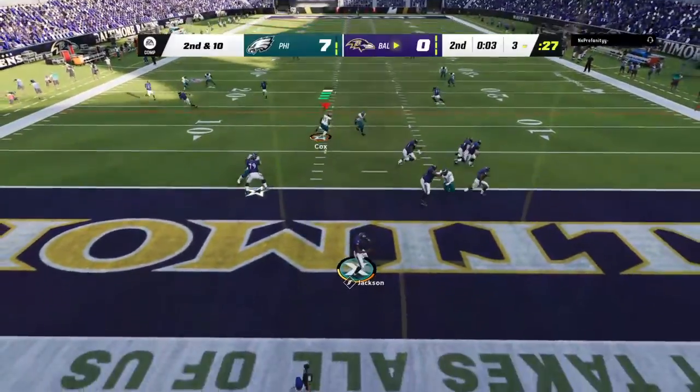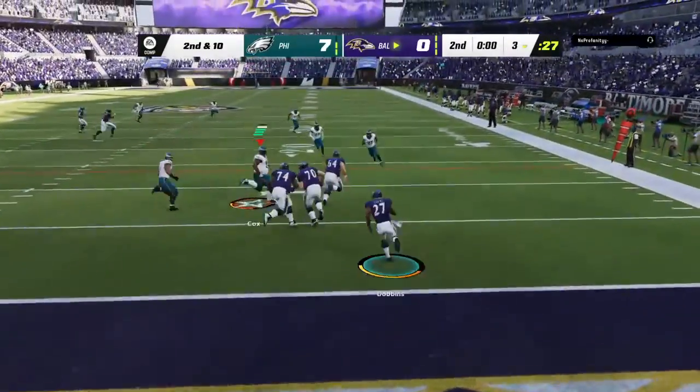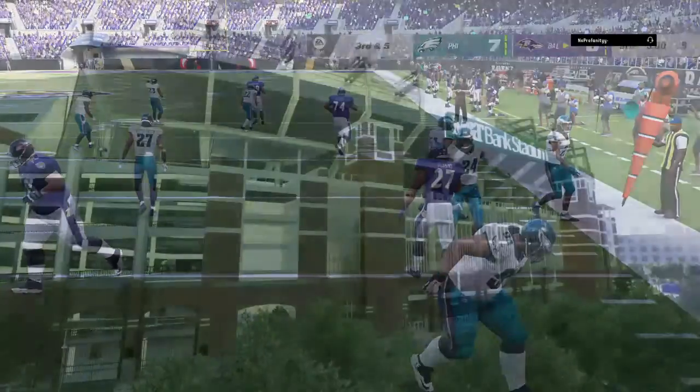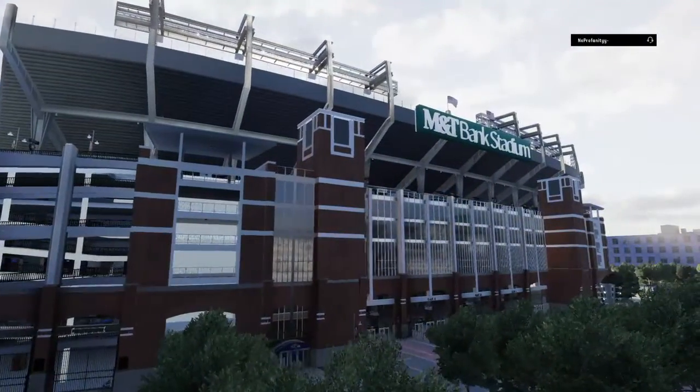Final play of the half here. It's Jackson. They set up the screen for Dobbins. And that'll do it for the end of the second quarter.